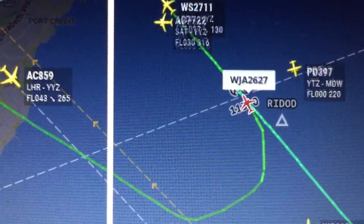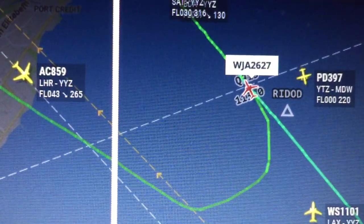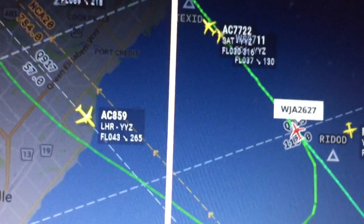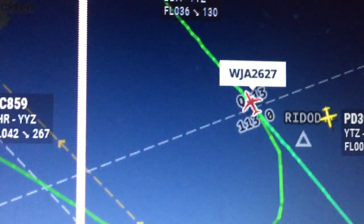Speedbird 99, descending to 5,000 feet. Speedbird 99, descend to 4,000. Descend to 4,000, Speedbird 99. WestJet 2627, 170 speed, do that all the way to AFMAM, tower there 1835.